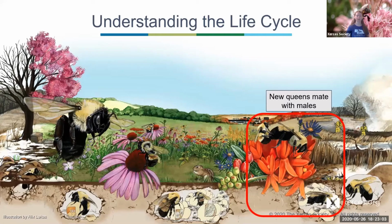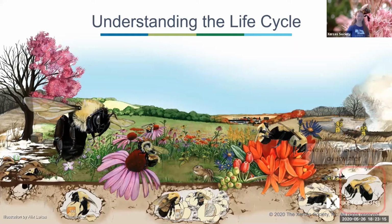And the new queen is going to go back into the colony where she's going to continue to be fed by the workers until they die off. And then the foundress queen is also going to die off. So then in fall, the only member of the colony that's going to be left on the landscape is that newly mated queen. And so she's going to forage around for any remaining blooming resources, store up on food for the winter, and then she's going to find somewhere to overwinter. And come spring, she's going to emerge and start that whole cycle over again.